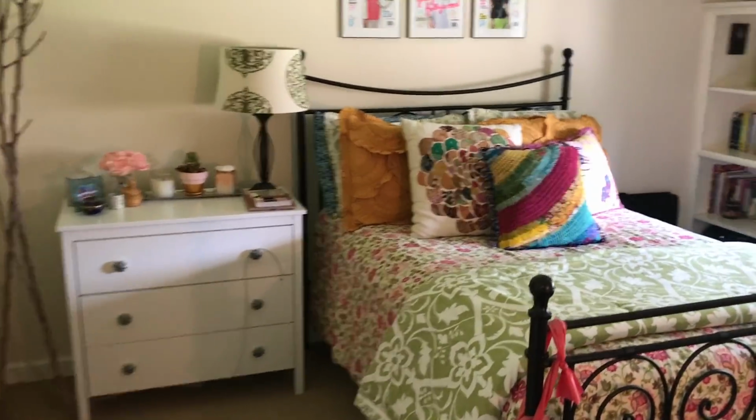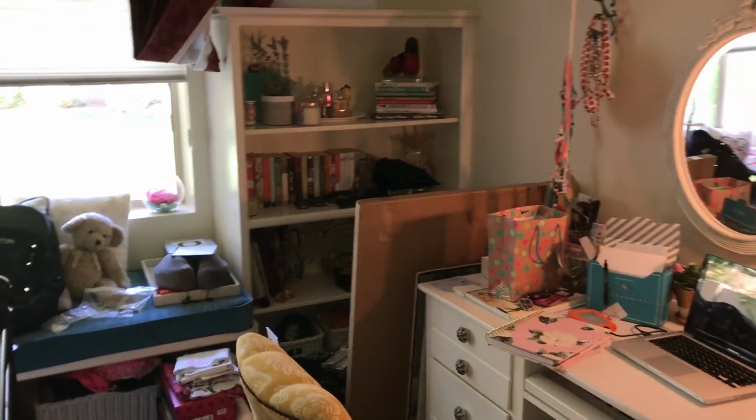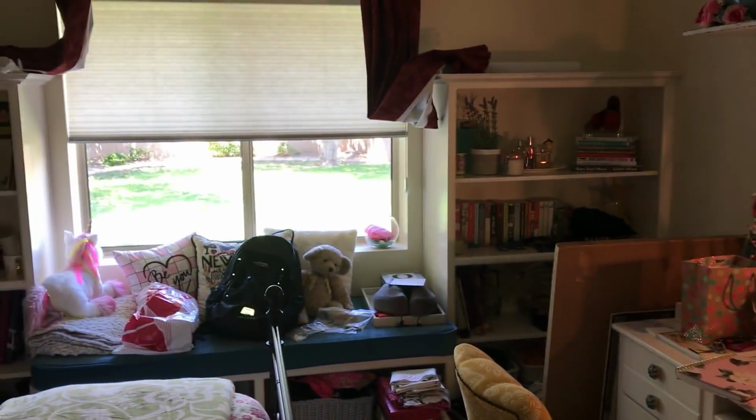Okay, so here is a little bit of a before. Sorry, I was getting a little bit ahead of myself and started to pack up some things, so it's a little bit messier than it normally is. But here's just an overview. My bed's gonna scoot over, that's gonna be taken out, as well as the shelves are gone, and then my desk is gonna be under my window.